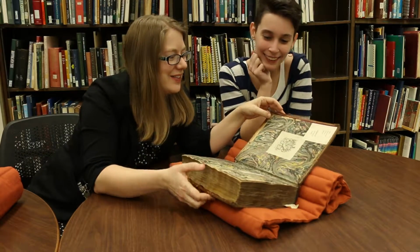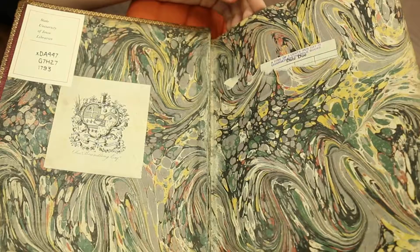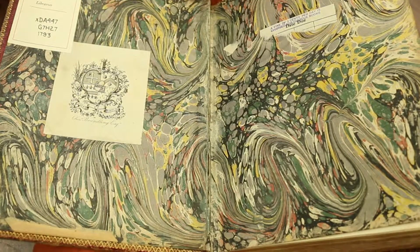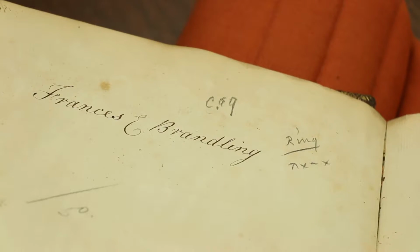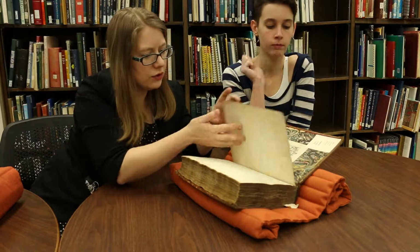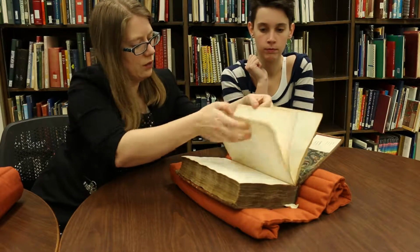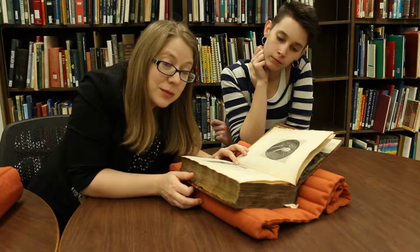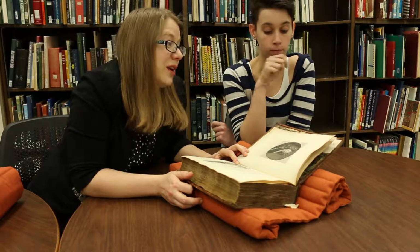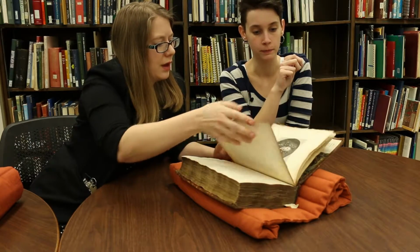Okay. All right, this one says 1793. Ooh, I like the book plate. Brandling Esquire. Faith and Virtue. And here it's signed Francis Brandling, so that connects to the book plate. This is the Memoirs of Count Grammont by Count Hamilton. 1793, Hamilton. We know another Hamilton who was alive at this time. We do. Though in a completely different country. Also, his wig was impressive. That is an extremely impressive wig.